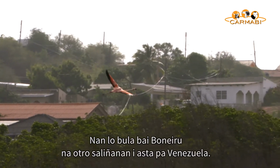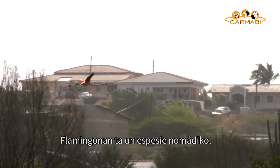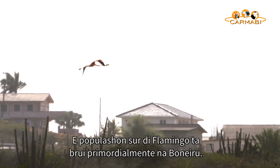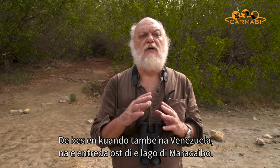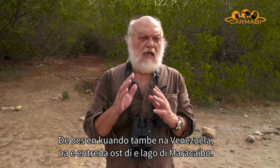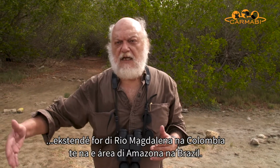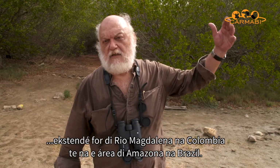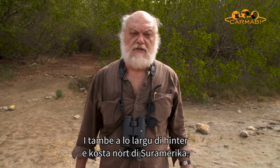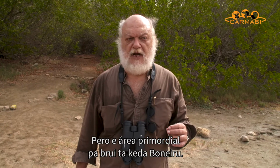They will fly to Bonaire, to other Salinas, maybe even to Venezuela. Flamingos are a nomadic species, and the southern population of flamingos, which mainly breeds in Bonaire, although once in a while also in Venezuela at the eastern entrance of Lake Maracaibo. But their whole foraging area is from Rio Magdalena in Colombia up till the Amazon in Brazil and all along the coast of northern South America. But the main breeding area remains to be Bonaire.